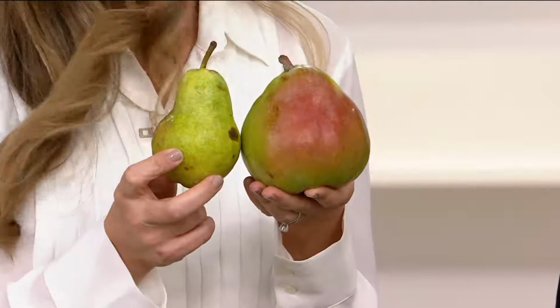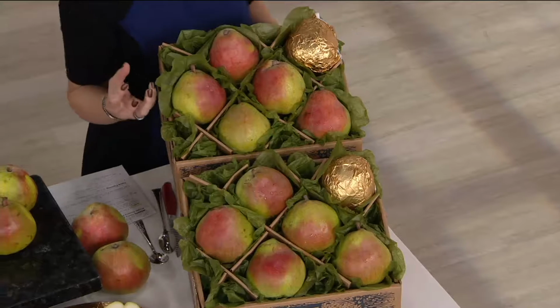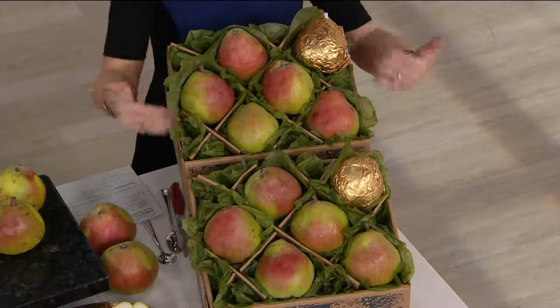We're going to get back to the pampered pear story, and there really is a reason behind that because they're respected from the moment they're handpicked off the tree. But I need to let you know what it is that you're getting.